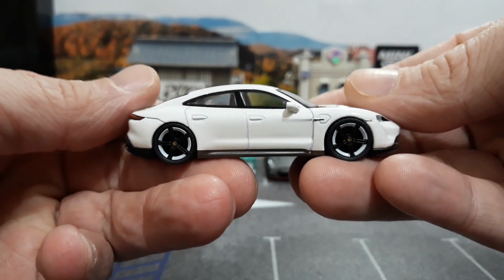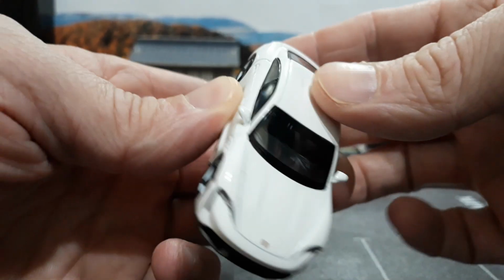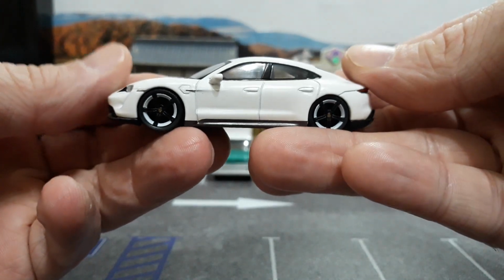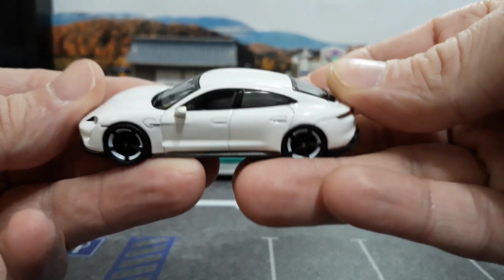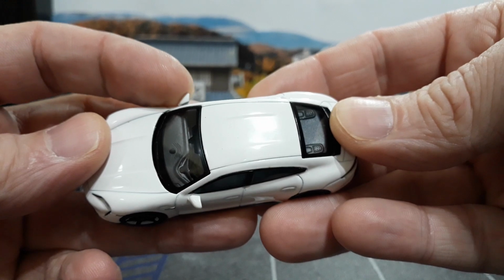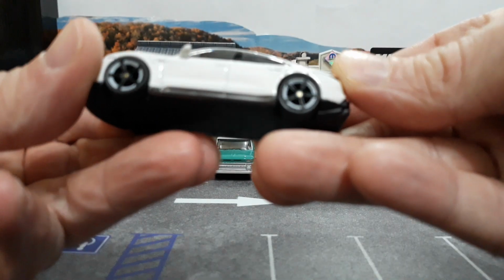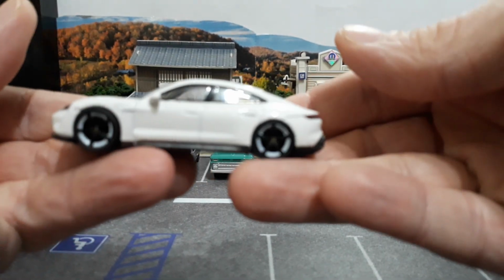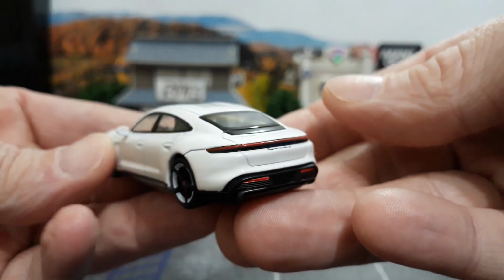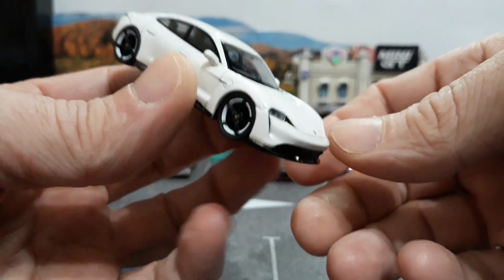So this is your Mini GT Porsche Taycan, the electric Turbo S. They call it a turbo, but it's all electric. So I guess it's just to keep that Porsche heritage of using that title turbo. So another very nicely done model from Mini GT. Very well executed, nice detail with the wheels. Same thing as always with Mini GT. Everything is very well done, as you can see. So this is your second choice.